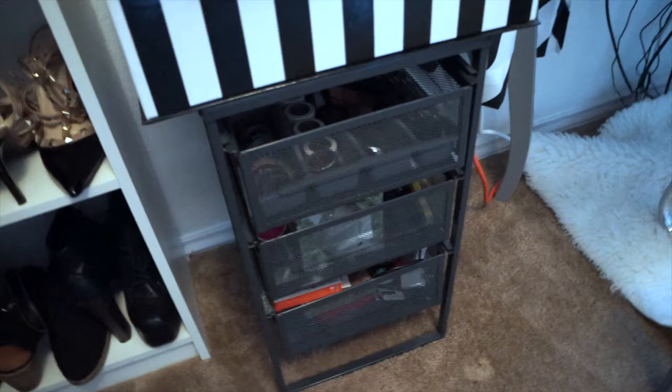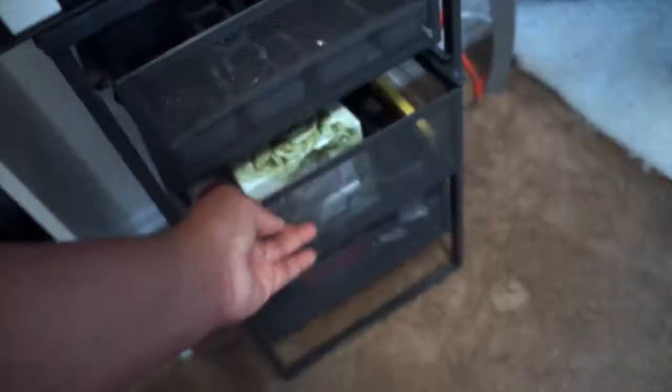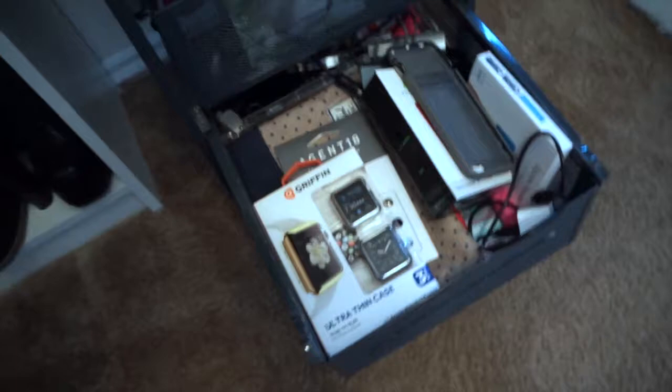And inside of these drawers, I house my eyeshadows in the top drawer. And the middle drawer is just miscellaneous stuff. And then the bottom drawer is all of my tech stuff. So I have a lot of different things that I use for phone cases and my Apple Watch cases and just everything miscellaneous for tech, like, you know, chargers.